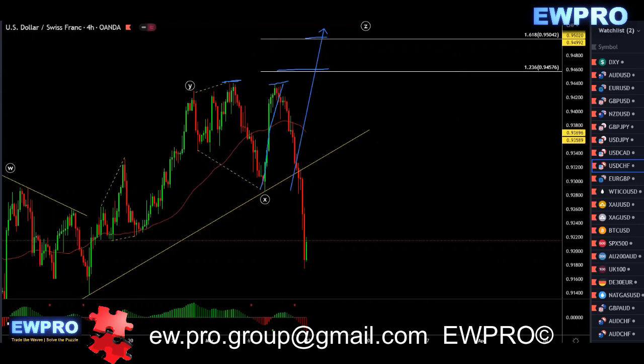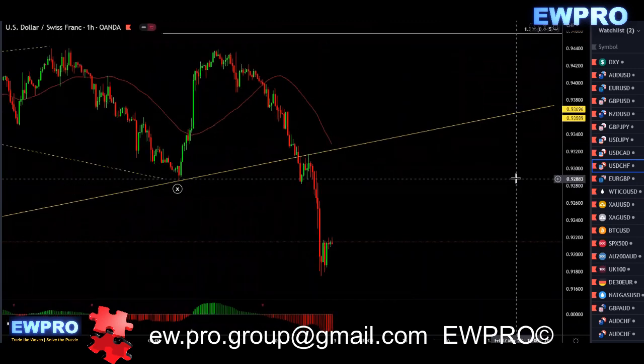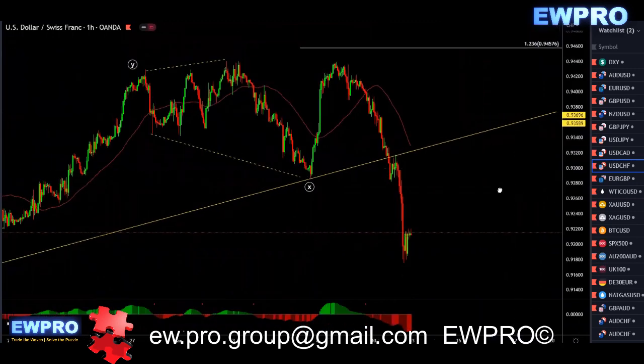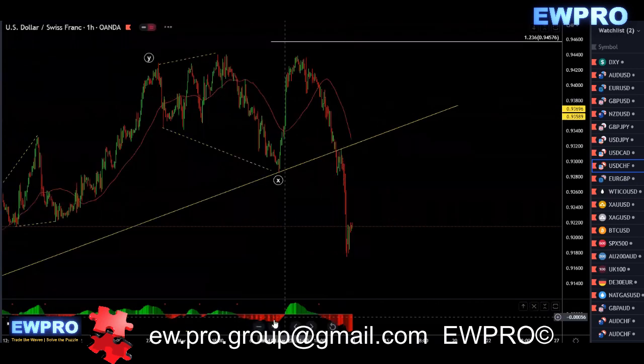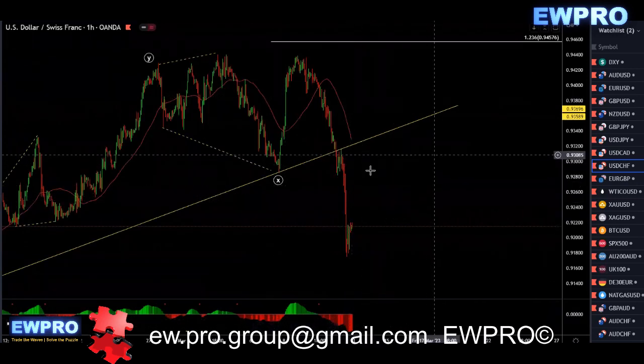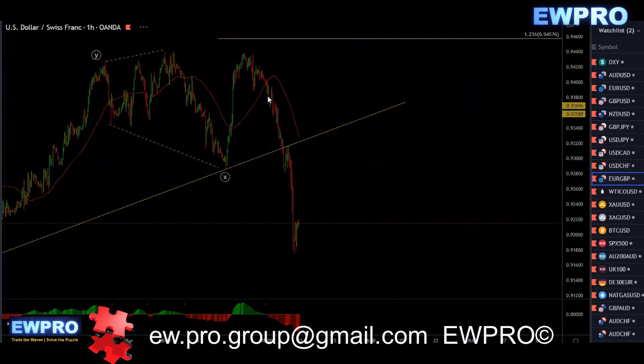On the lower time frame, of course, we got that impulse down, so you can really only sell it. You really want a nice correction in here before you look for the sell. But yeah, you can only sell this. There's no bullish divergence. You're looking for a correction and a sell.